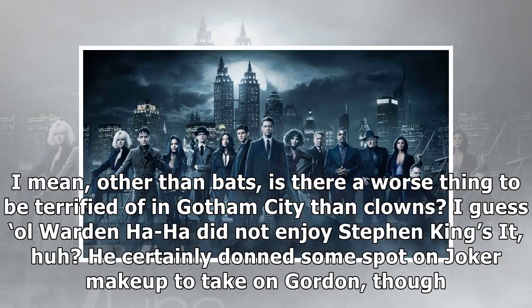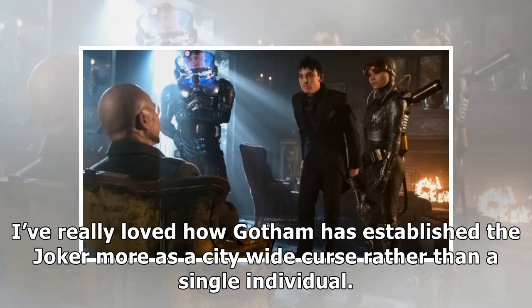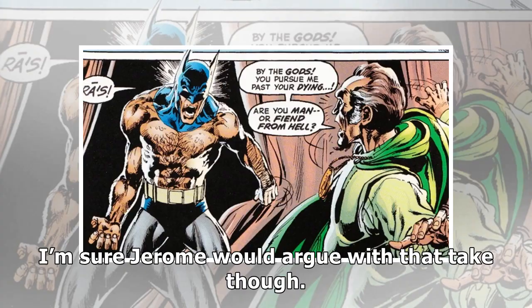I mean, other than bats, is there a worse thing to be terrified of in Gotham City than clowns? I guess old Warden Ha-ha did not enjoy Stephen King's It, huh? He certainly donned some spot-on Joker makeup to take on Gordon, though. I've really loved how Gotham has established the Joker more as a citywide curse rather than a single individual. I'm sure Jerome would argue with that take though.